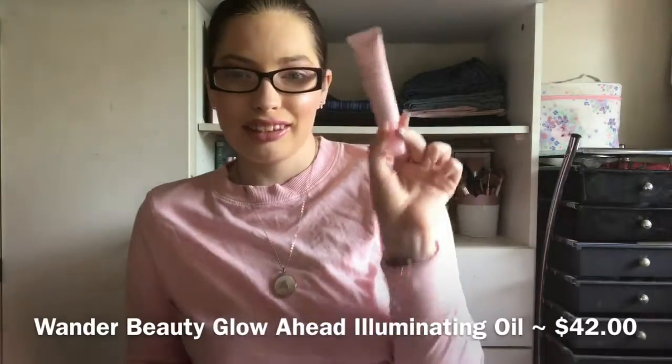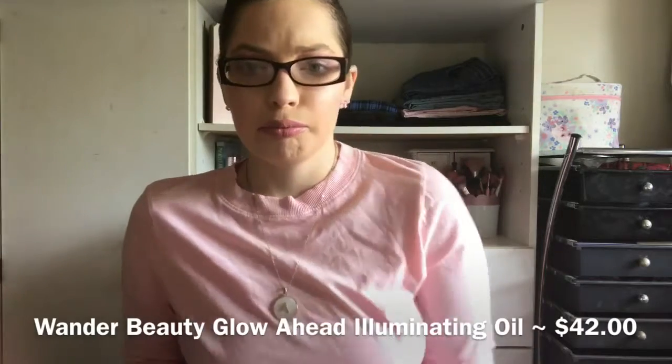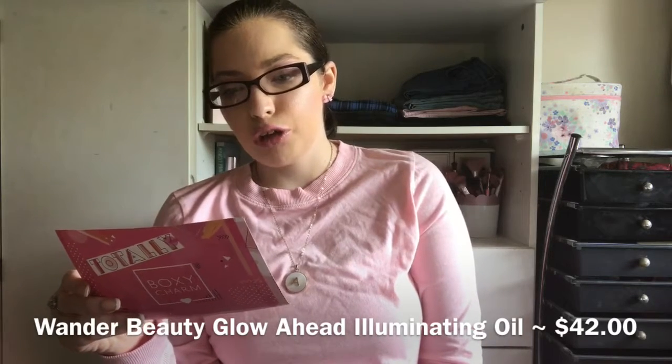So, this little primer is a primer that you can use underneath your makeup. It's a little illuminating glow ahead. It says it's a multi-tasking beauty elixir. Instantly hydrates and absorbs into the skin, revealing a bouncy, youthful complexion no matter what skin type you have. The lightweight, powerful formula nourishes and primes the skin and helps to restore skin's moisture barrier while providing a youthful glow. The spill-proof dropper allows you to use it one drop at a time. And this is $42, like I said.